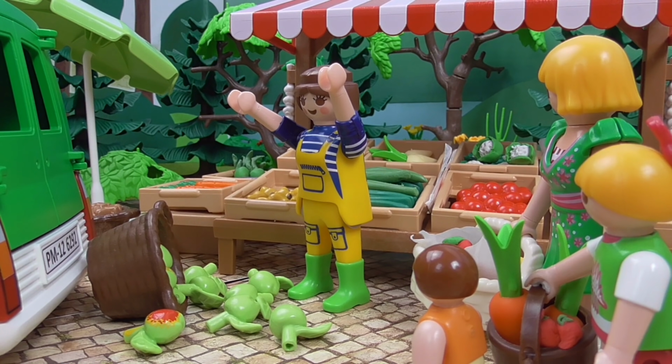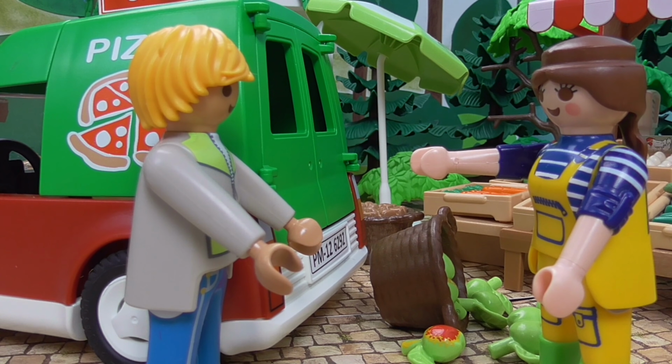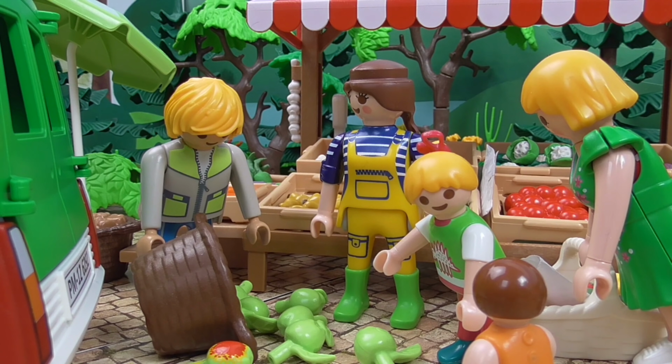Oh no! Look where you're going! My lovely apples! Oh, I'm really sorry. I didn't see the basket. Of course, I'll pick them up again right away.